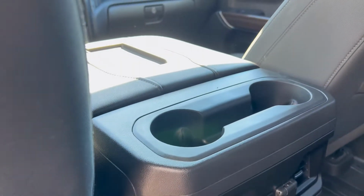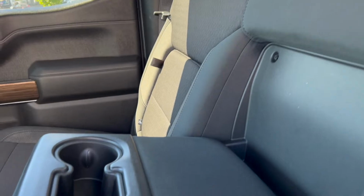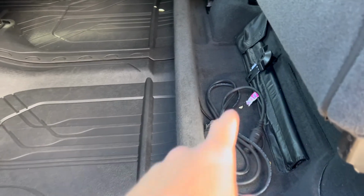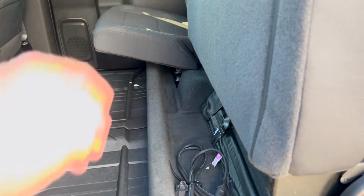You've got cup holders for whoever's sitting back here. You've got more cup holders in this little armrest right here. So you've got lots of space there, but then you've got the typical storage things. You have a virtually flat floor, but not fully flat on the Chevys. This lifts up easily, and you have a little storage part there. I would assume that is a block heater cord. Probably on this diesel would have a block heater. I haven't double checked that.